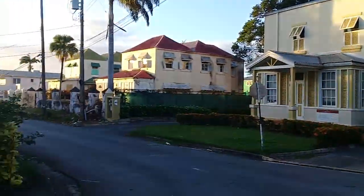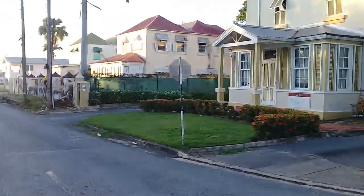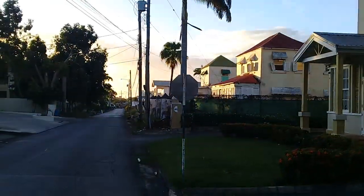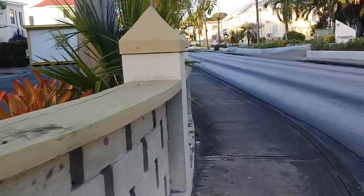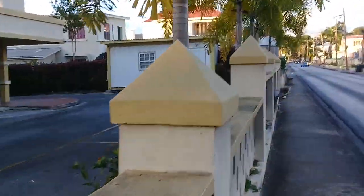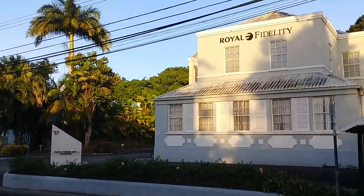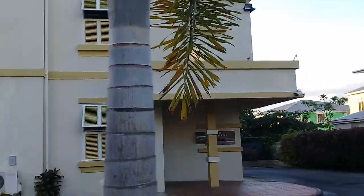And this is 7th Avenue Bellevue, where you will see the Sock Company, which is attorney at law as well, and you will also see St. Cyprian's Anglican Church. I also used to go to church there. It's through the 7th Avenue here. This is Royal Fidelity building here. It's a bank, I think it is a bank. And this is the Sock Company here, which is an attorney at law.